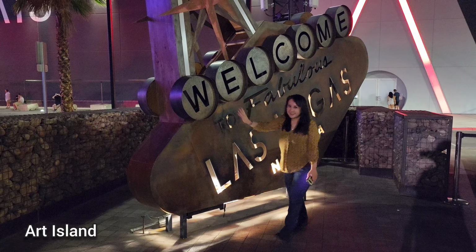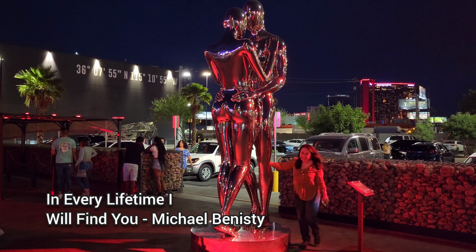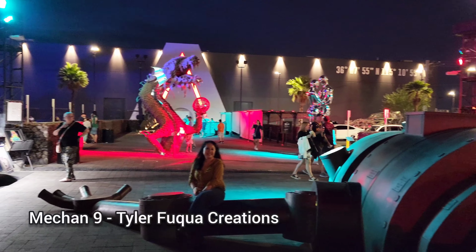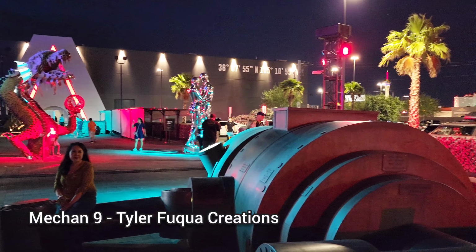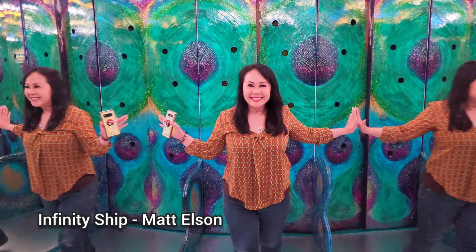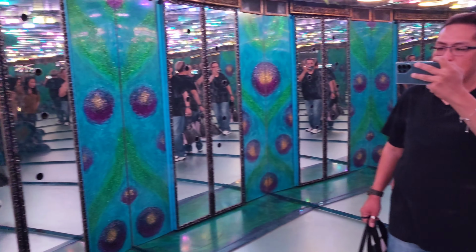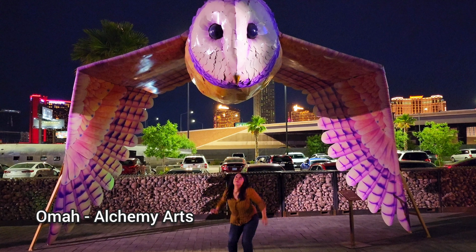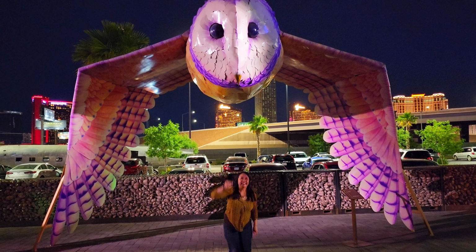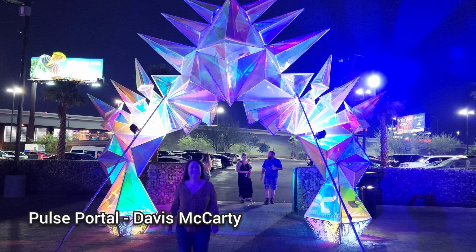I was excited to have the opportunity to look at these larger-than-life art pieces up close. Usually this area gets pretty crowded, so it's difficult to do so. I was surprised to discover Infinity Ship. You would never be able to tell from the outside that this is what it looked like in the inside. Pulse Portal is actually the entryway to Area 15.